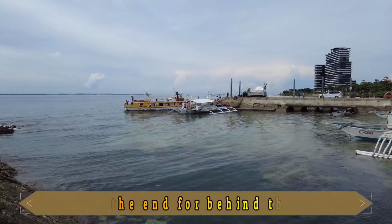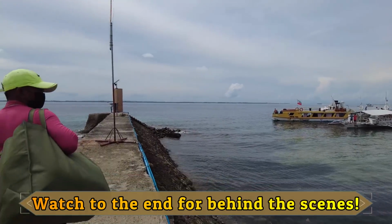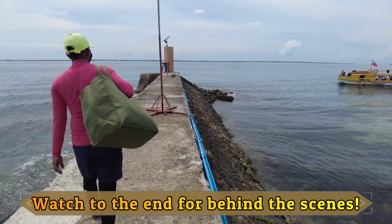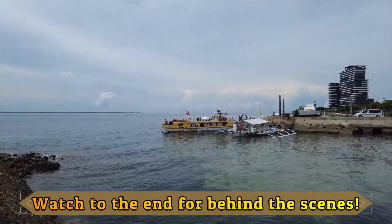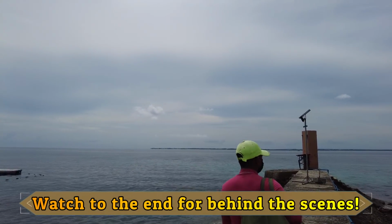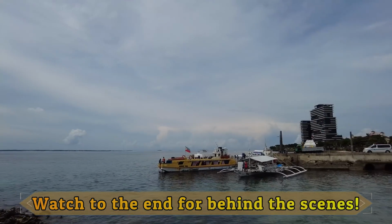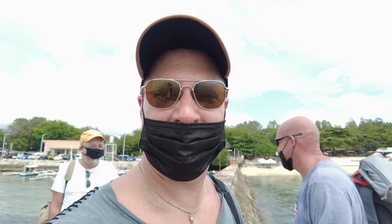Okay, so here we go. Here's the boat that we're going to be on, the white boat. And walking to be picked up right now. Sky looks pretty good. Looks like it's going to be a nice day. All right. Okay, we're getting ready to dock, to board the boat here.